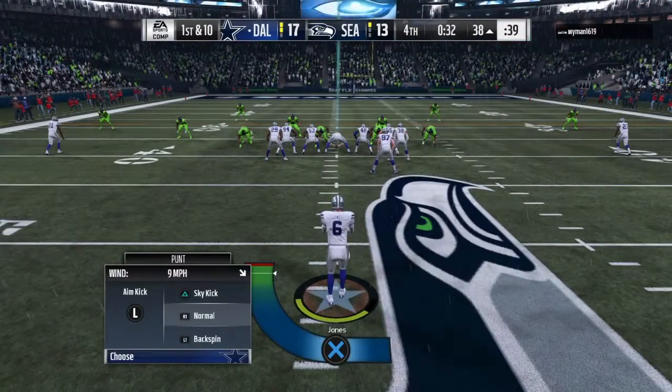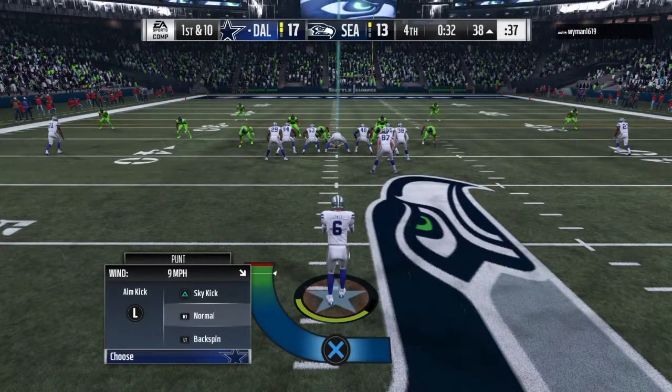And what is going on here? Are they serious? First down, and they're in punt formation.